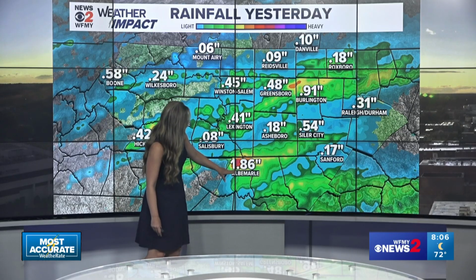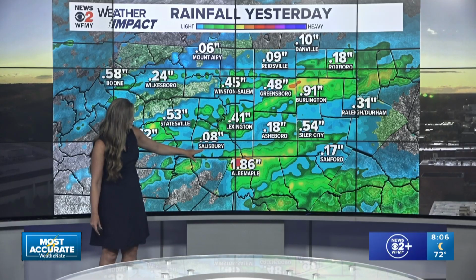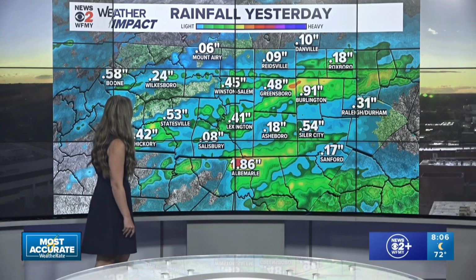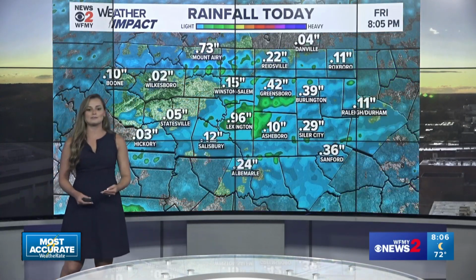Hence why you see 1.86 inches here in Albemarle versus other areas that really didn't see all that much, especially compared to its next door neighbor Salisbury, which only saw up to around a tenth or so of rainfall. Statesville a little over half an inch, Hickory up to around half an inch. So let's transition into what we've seen so far for the day today.